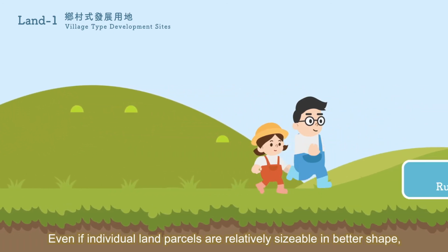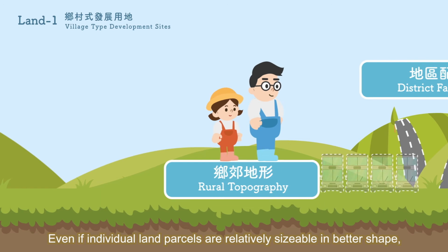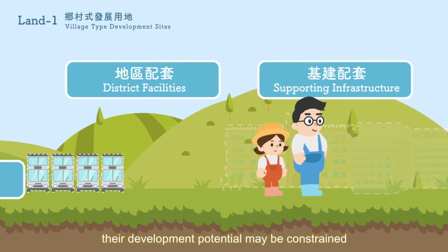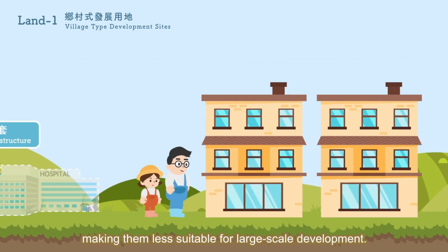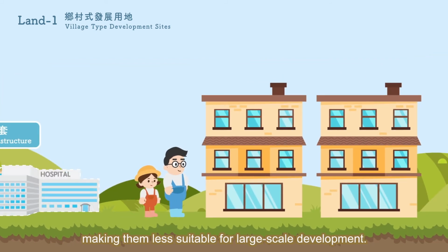Even if individual land parcels are relatively sizable in better shape, the development potential may be constrained by topography and existing constraint of the sites and infrastructures, making them less suitable for large-scale development.